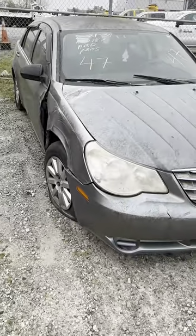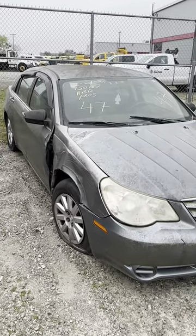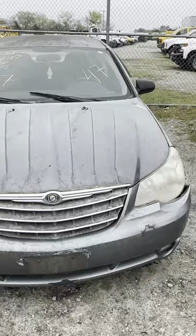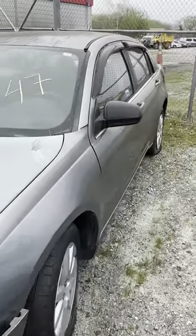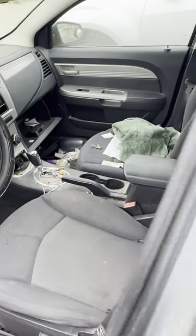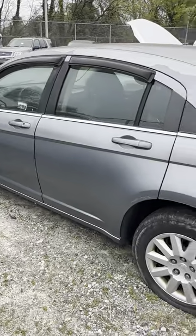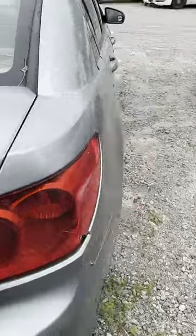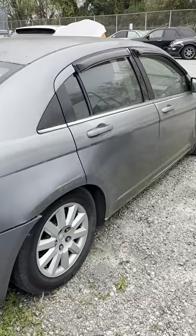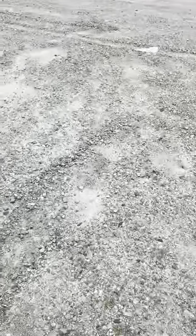Up next, I have lot number 47, which is a 2009 Chrysler Sebring. This one here, I have no key. Shot of your interior. That is lot 47, the 2009 Chrysler Sebring, no key. Has approximately 172,000 miles.